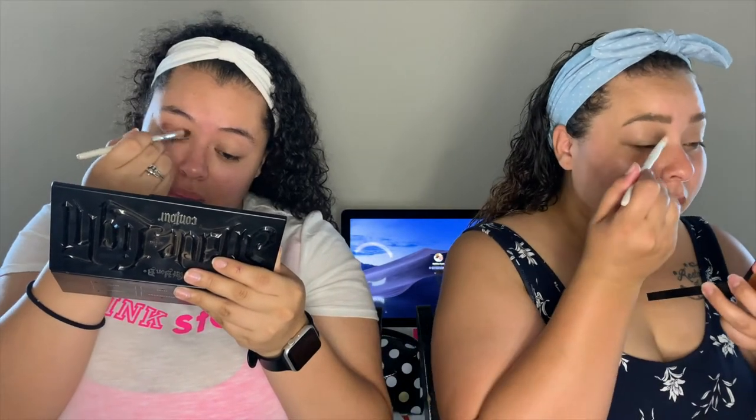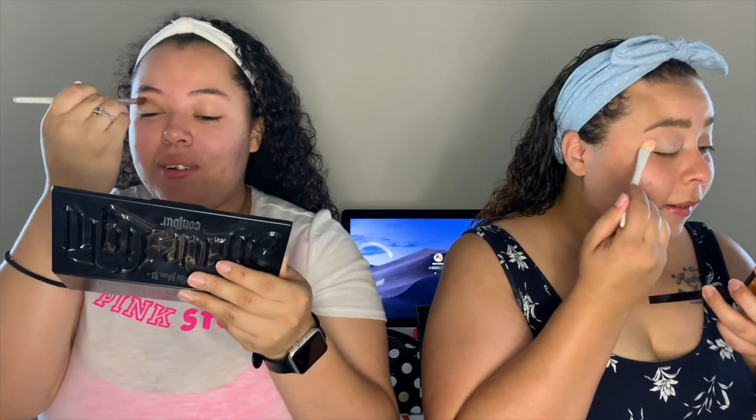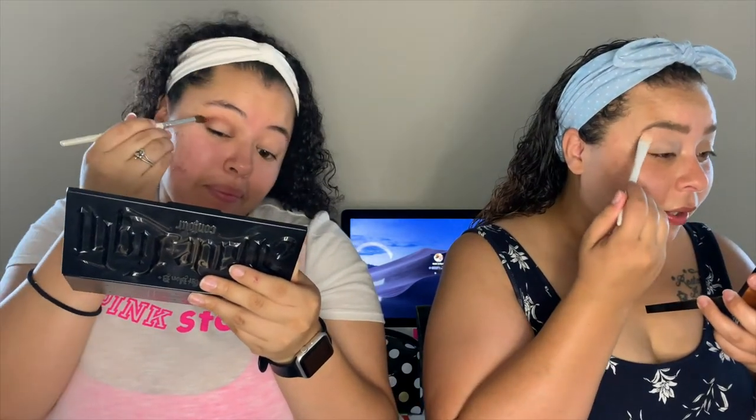Oh, that's a really good mirror in here. I never got what people meant when they said, this is a really good mirror, until you notice all mirrors are not created equal.